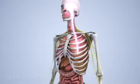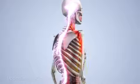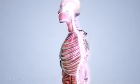So if the brain can't communicate with some part of the body, it's going to get sick. But if the brain can communicate with all parts of the body, we stay well. That's the simplicity of it.